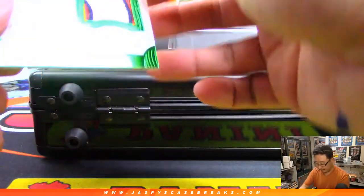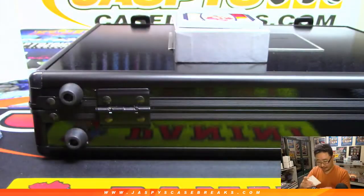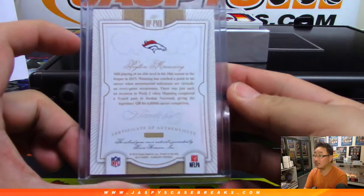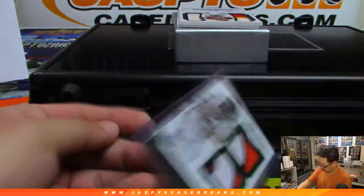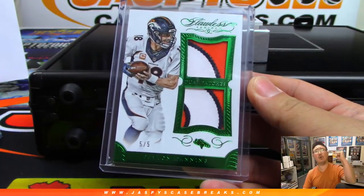Five out of five, Peyton Manning. Three-color dual relic, Peyton Manning. Who's got Oppo Joe Mojo? Robert Rohr with the Broncos. Nice, game-worn material as well. All aboard the Big Hit Express. Woo-woo!